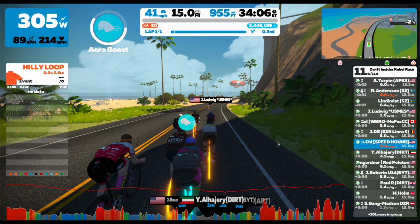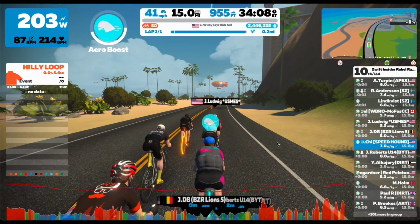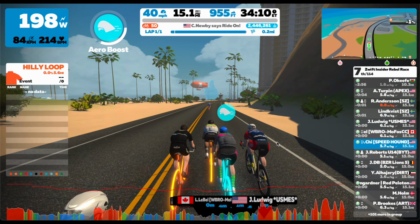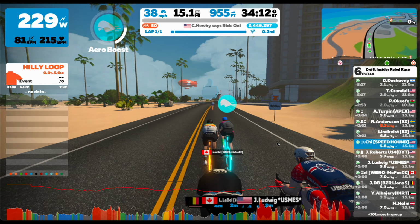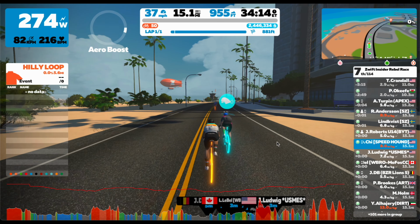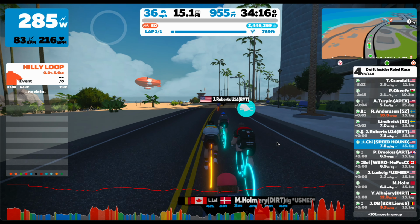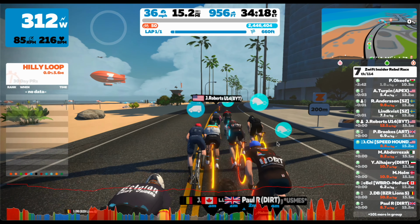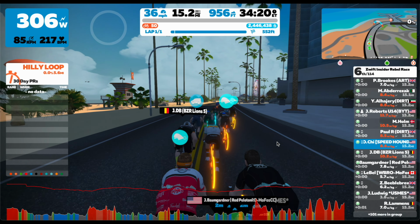See here, the riders in front, Ludwig from US MES, he's only doing 5 watts per kg, 6 watts per kg. He's not actually sprinting, so I didn't play that right. And so here you can see all the riders, they're now behind us, and we're just pulling them. Then Brooks from Team Art just flies right by. Trailing are basically 10 riders who just fly right by us.